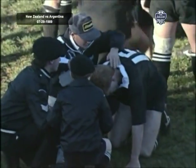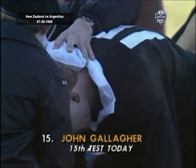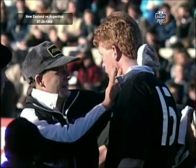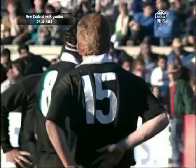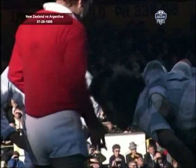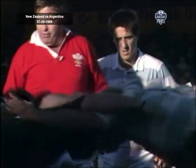It's John Gallagher who took a heavy blow there when he came in and got the crunch. 15th test match, but his first on his... Tended by David Crombie. Slowly back. Play to resume. Coming up to half time, just a couple of minutes to go. New Zealand in the lead by 15-12, 2 tries to 1.